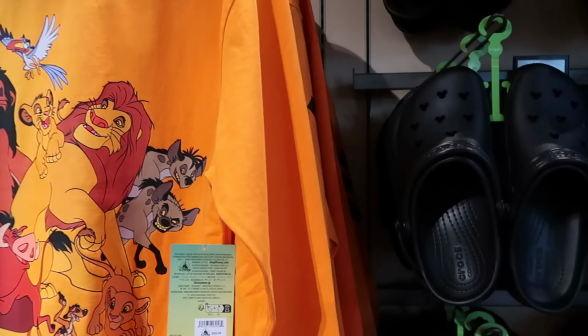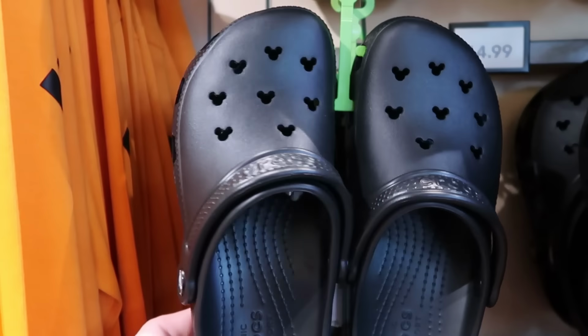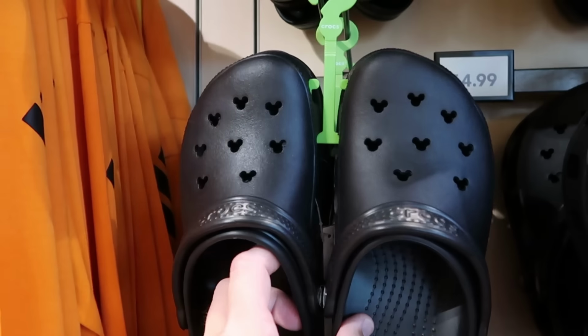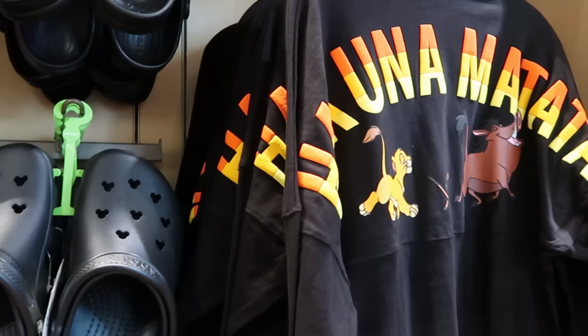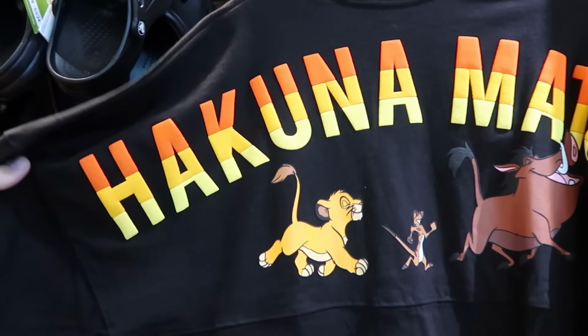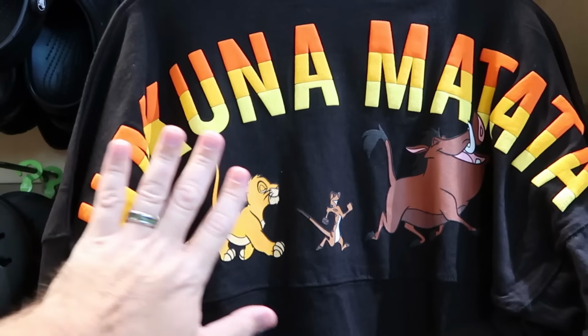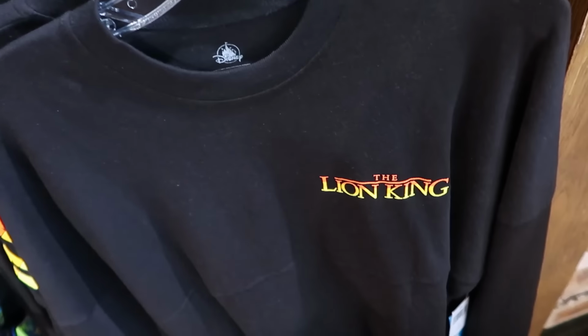Right over here is a pair of adult-sized Crocs. These are the black ones. So if you're looking for something that doesn't scream Disney, where the normal holes are, they're in the shape of Mickey Mouse. These are $65 a pair, and they do still have that Hakuna Matata Spirit jersey with Simba, Timon, and Pumbaa. This is that really soft, lighter weight material though, with the characters on the backside. These are $80 a piece, and then on the front side it says the Lion King.